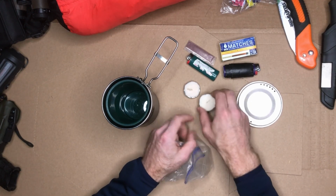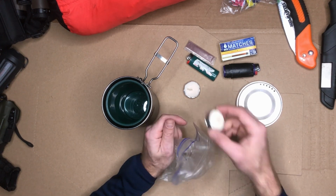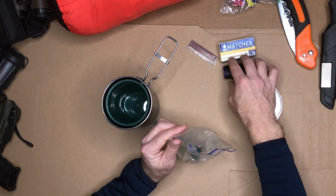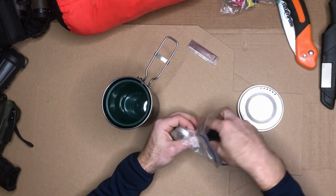These candles are just really nice to hold a flame, so I can light it, a little teacup candle, and it'll keep a flame going for me. I can use it to light tinder, just all kinds of different uses for that. Just create a small little light for any use. So pretty basic starting kit right there.